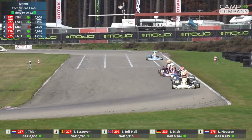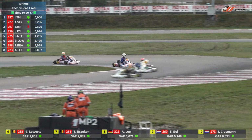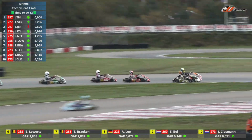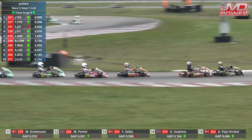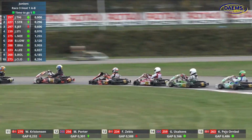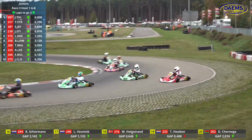This is the battle for the top 5 as Thien leads them. 1.25 seconds separates the top 5. Boluet is about 1.9 seconds adrift as we're into the last 15 or so seconds, as Tom Bracken goes up the inside of Austin Lee. That is now for 7th position, and it's now the Tom Bracken train. You've got Austin Lee, Enzo Bol, Julian Klausmann. Then it's the 270 of William Christensen.